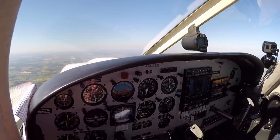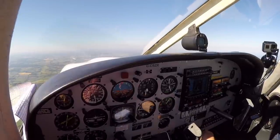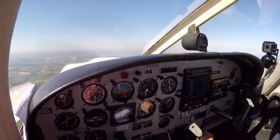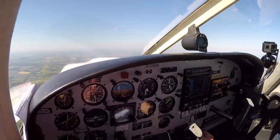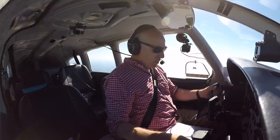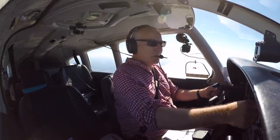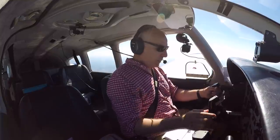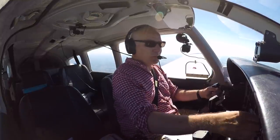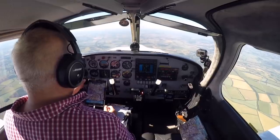We'll trim up here. We should get about 120 indicated. Pressure's, temperature's okay. Just going to lean back to 10 on the fuel flow. So we'll probably switch to Boscombe. My next frequency doesn't have a listening squawk, to the best of my knowledge, and I'll be fairly close to a military zone. So this time I make contact with them.